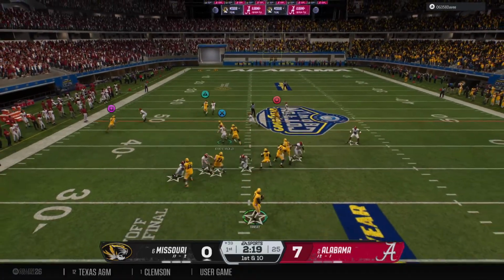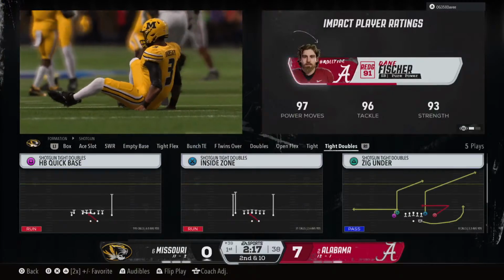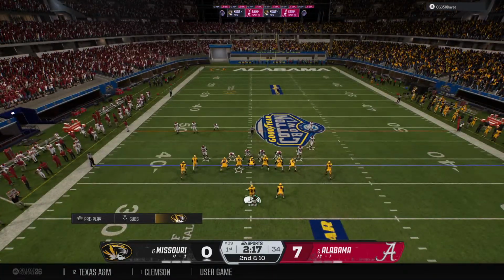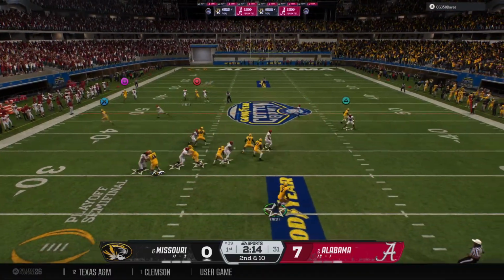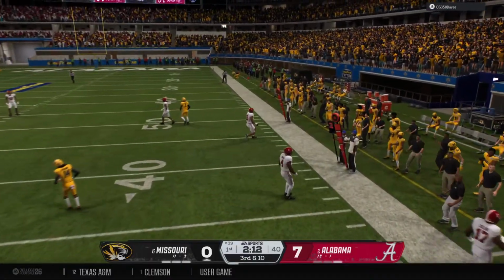Wants to throw it. The pass rush closing in. And that's incomplete, even on a first down pass attempt. He felt heavy pressure. So second down after the incompletion. Here's the snap. Quarterback looking to throw. And he'll just get rid of it.